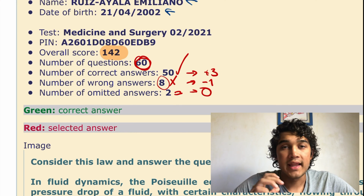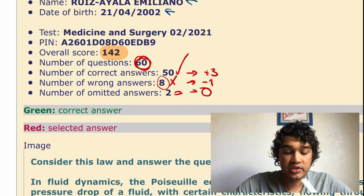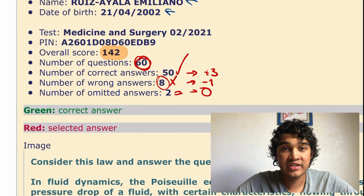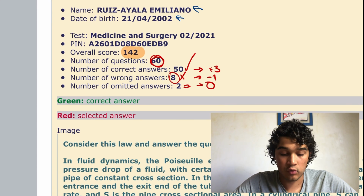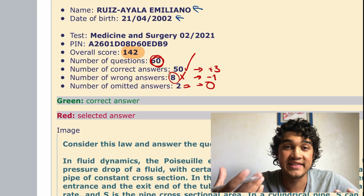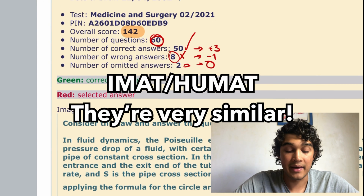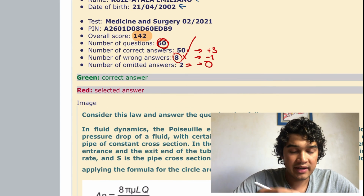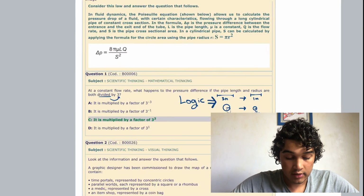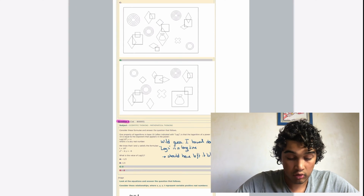So anyway, let's go over the 8 questions I got wrong, and then I'm gonna go through one of each of the 3 different types of questions there are, so you can see what types of questions you'll be facing if you do the IMAT. So I already went through and highlighted the ones that are red. The first one is over here.